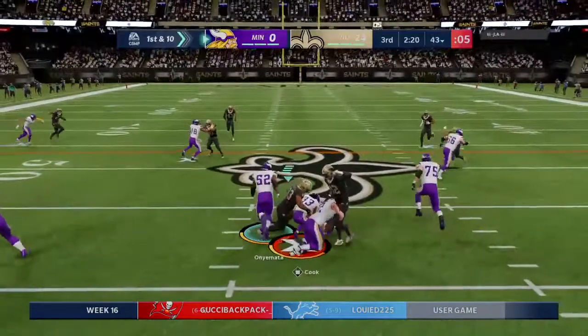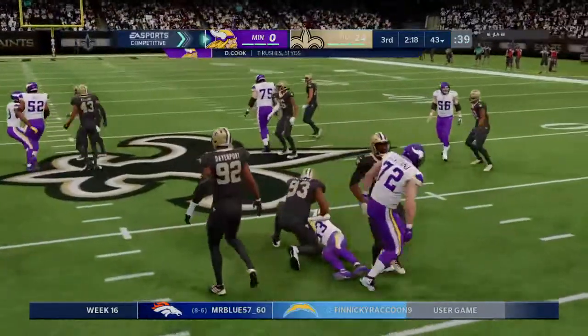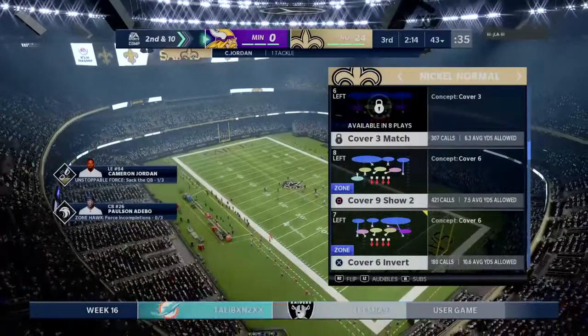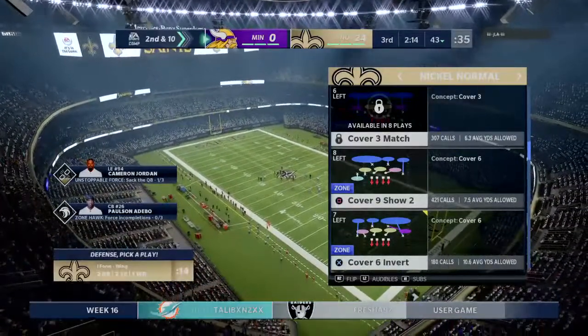They'll run on first down. It's Cook, and he's going to be stacked up right at the line of scrimmage. Nothing there for him. Second down. Delayed give there out of the gun.